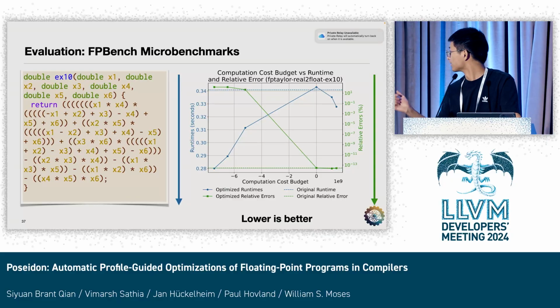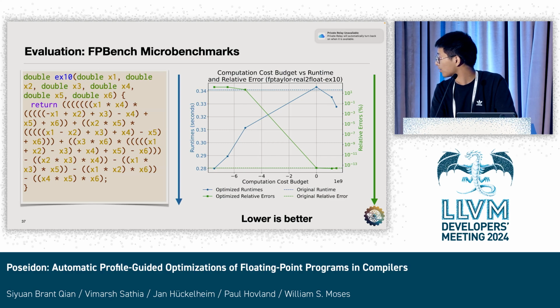When you were specifying the computation cost budget on one of the slides, the numbers were like -6, -5, -2, 0. What do those refer to? Yeah, that slide. These are how much runtime slowdown the user can allow.